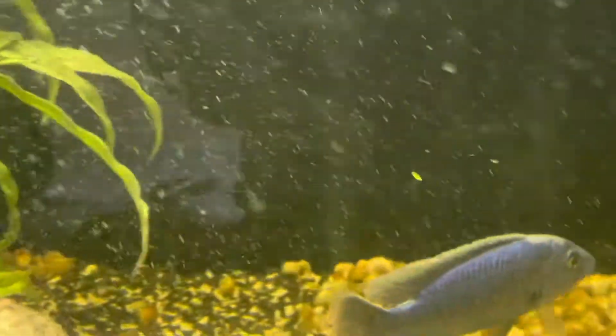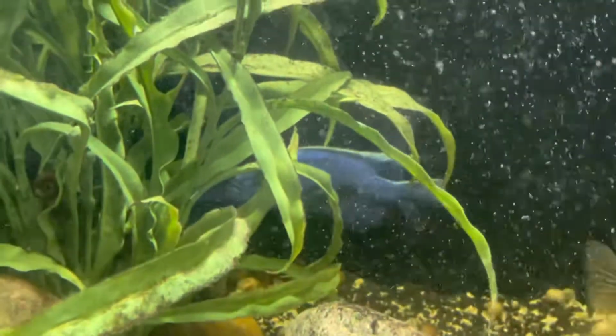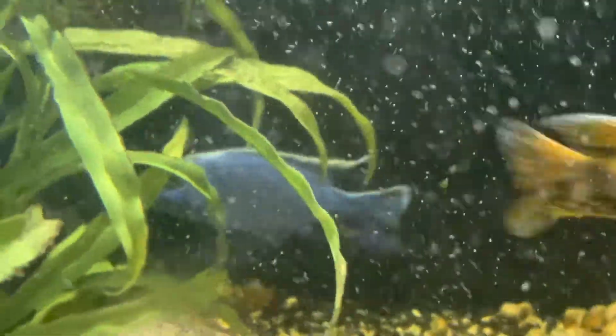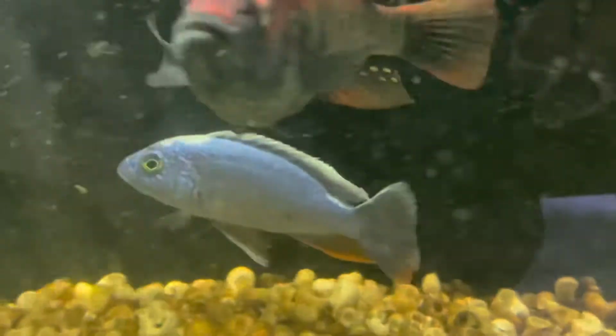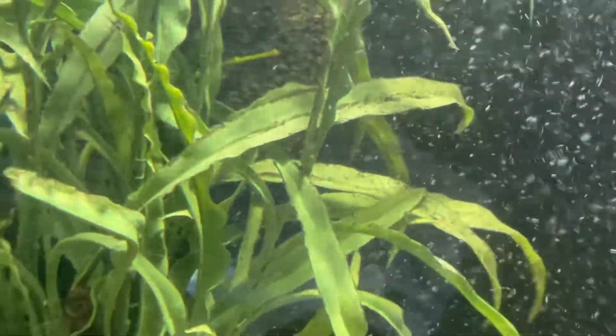Alright, this little guy here is one of my favorites. This is an electric blue Ali. This is a variant of the Moriai, which is a hap from Lake Malawi. He's a little bit smaller guy in the tank, but fits in. He doesn't cause any problems. He just goes about his business and loves life.